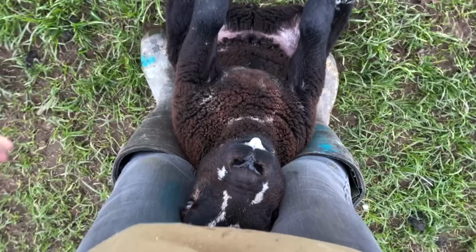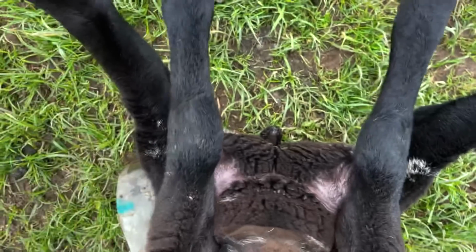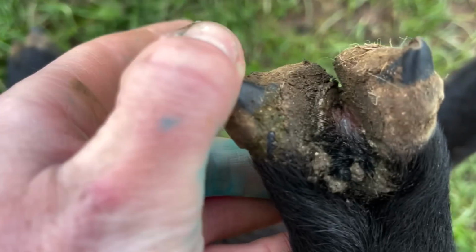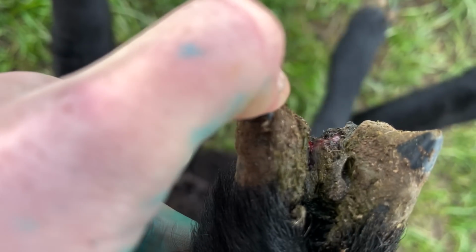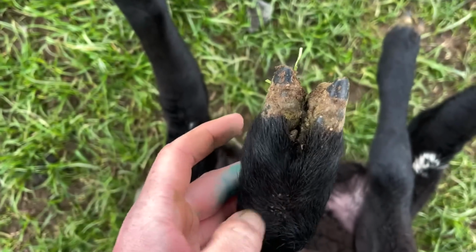There's a few of them just getting a little bit lame. So we just caught this one here. It's just run away from us. Right, bonny lamb. And look at this. Can you see how it's red raw in there? It's really, really sore. Can you see? The hoof isn't coming away, so it's not anything too drastic, but yeah. Good lamb.